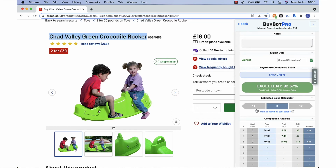So again, another really cool BuyBotPro feature. More algorithms analysed and quick calculations to help you source well and make your life so much easier with quicker results. So the estimated sales calculator predicts what will happen to the BSR, the bestseller rank. So how quickly a product will sell. It compares all the data and then predicts what's likely to happen over the next 3 months. So here you can see 11 of the last 90 days average sales. Then it's got 3, and the monthly sales is 3, and you can see it's got the breakdown there of the months.